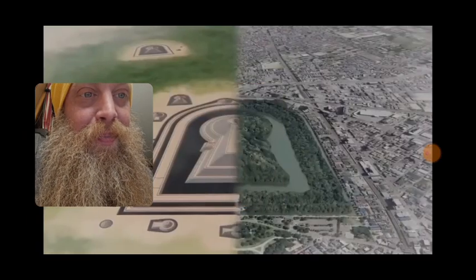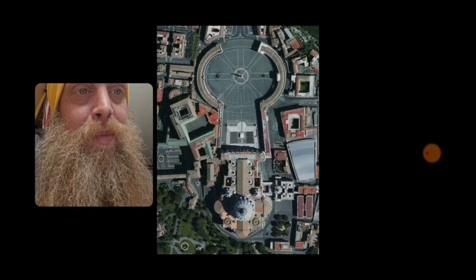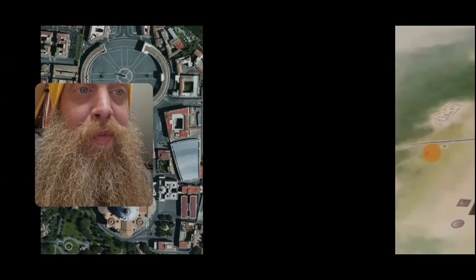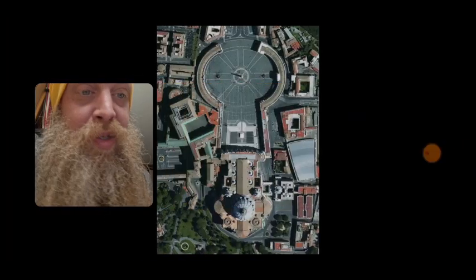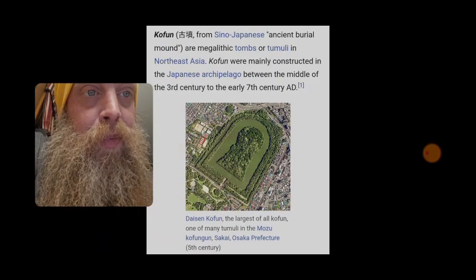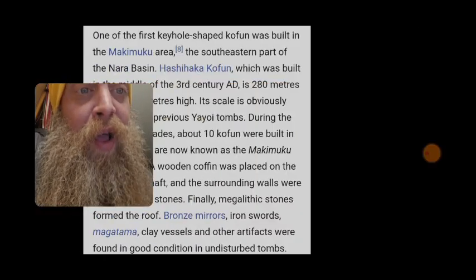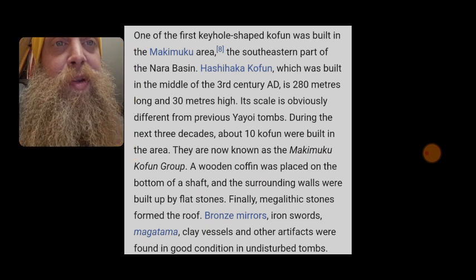There we go. That's what it used to look like, what it looks like now. This is another image of the Vatican. As you can see, it's pretty similar. I think this was intentional. I don't think this is a pregnant lady. Kofun, ancient Japanese burial mound, 7th century AD. Some of the ones that I found look older than that. I imagine we're talking about thousands of years.